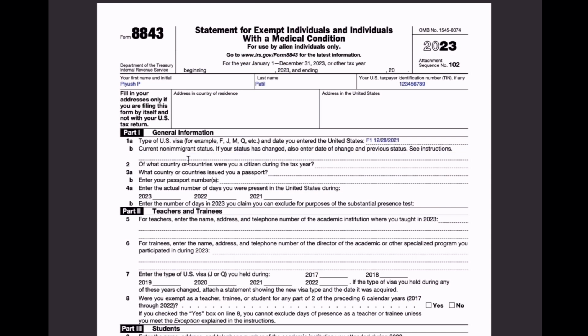Current non-immigrant status, as I mentioned, I'm still an F1 student. Of what country or countries were you a citizen during the tax year? What country issued you a passport? Enter your passport number right here.